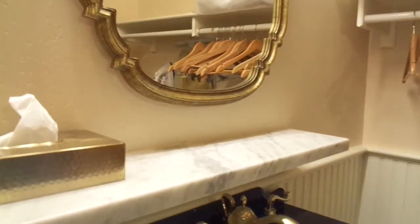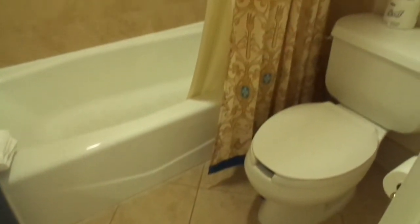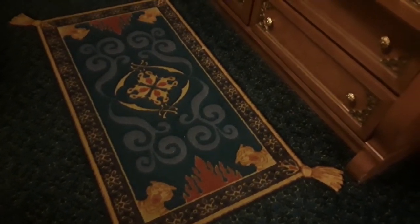The counter had sparkles on top. It was made of a quartz material. We have a beautiful mirror here with a safe. An ironing board there as well. Here is the beautiful bathroom, which has details that represent a certain princess that lives under the sea. And over here we have a rug that represents Aladdin.